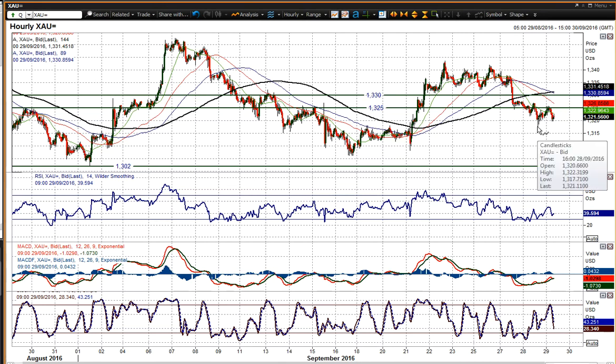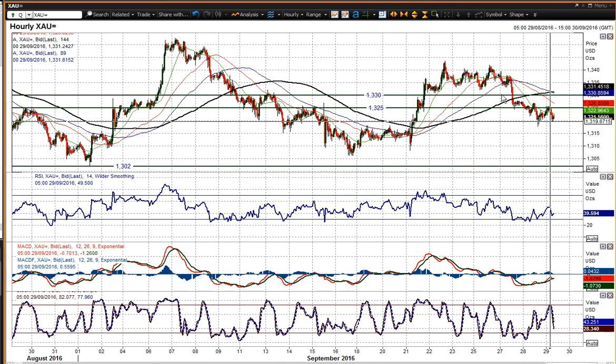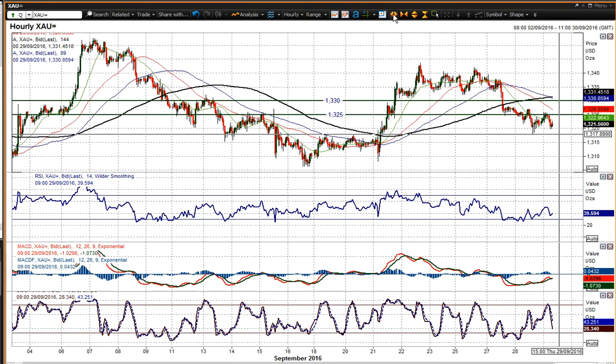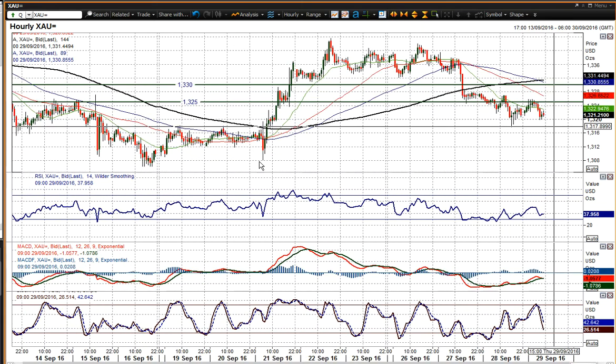You'd say 1318 is a resistance. Sorry, as a pivot line support, having been supportive, became resistance, and now again supportive yesterday. So that is your first line of support, but below that you'd be testing the range lows again: 1308, 1306, and ultimately 1302.